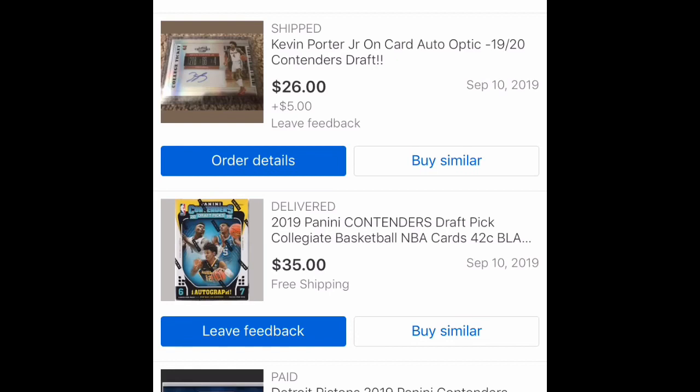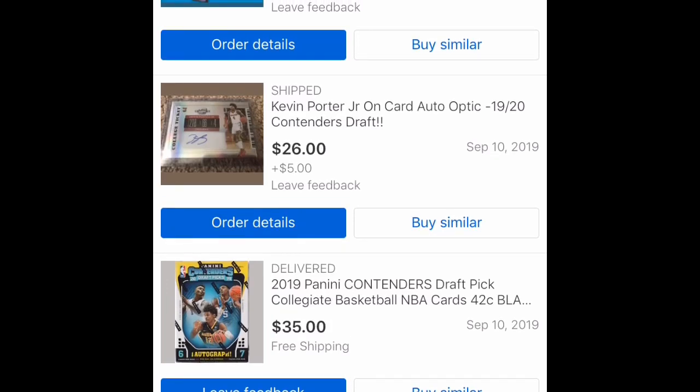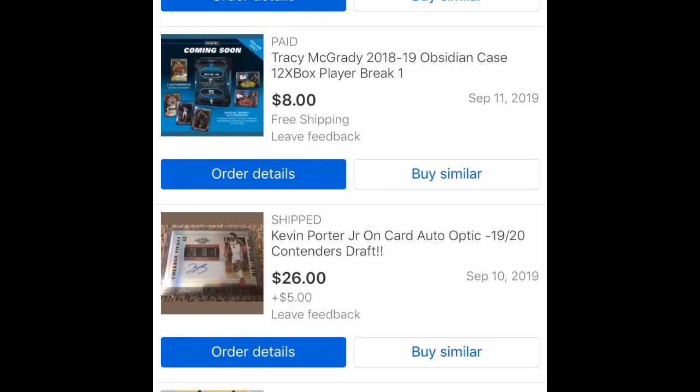He started with 4 boxes out of the 12, and 2 of the boxes had points in them, and he didn't know that the points took the place of autos. He was very uneducated on the players. The audio was messed up, so it's just a nightmare, but there are still 8 boxes to come, so we'll see if we get any hits out of that.